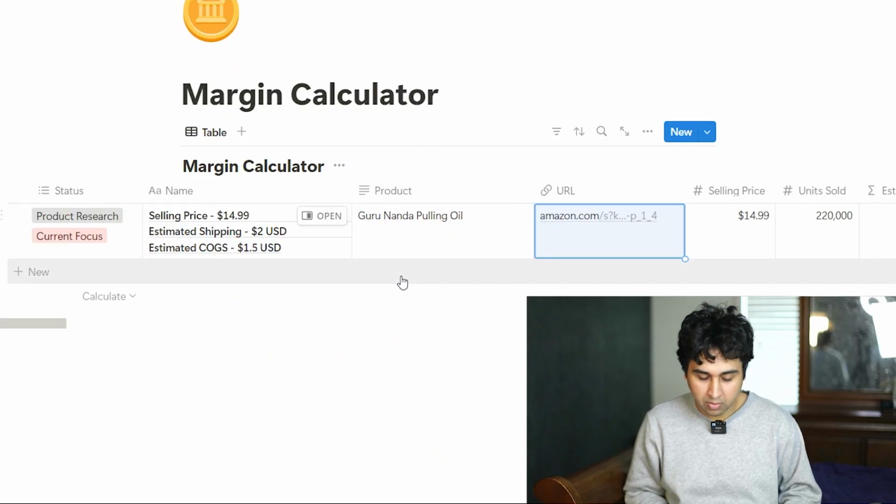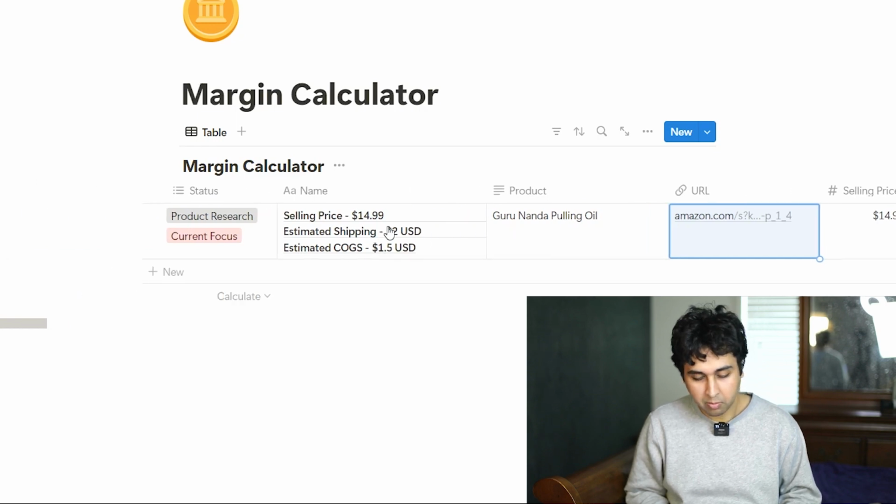So if I wanted to start something like Guru Nanda and their pulling oil mouthwash, here's what I would do. First, I want to figure out any unique angle or opportunity in the space that makes my product different than what they're already selling, so it's not just a duplicate. And the second is figuring out the estimated profit margins and how much I can make if I sell a bunch of units. So to calculate the margin, I opened this margin calculator I made in Notion for a product that I have.